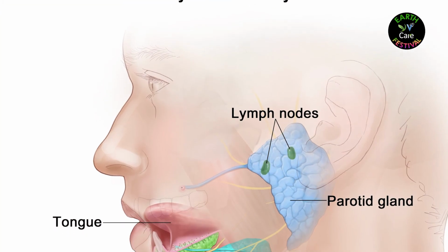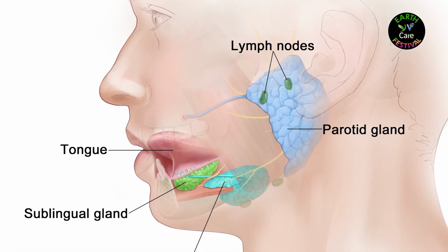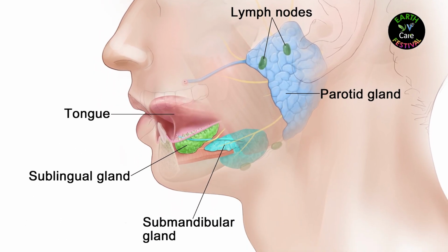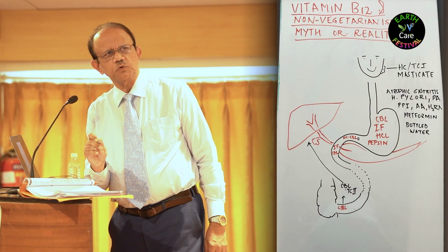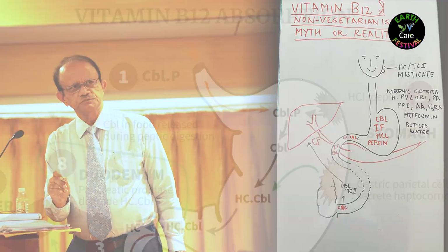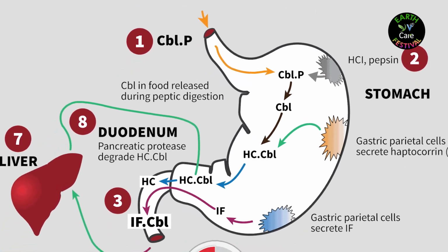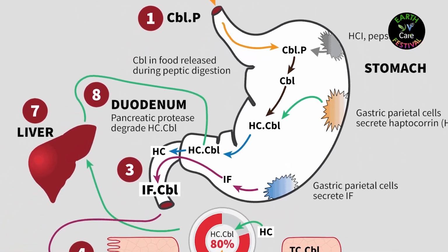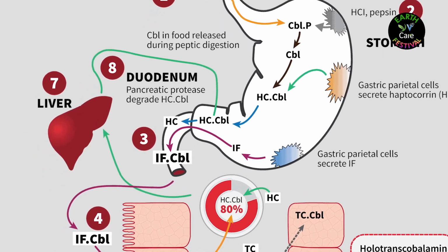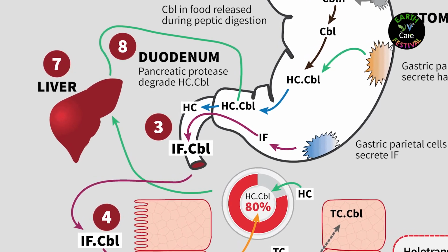The salivary glands, just to tell you where things go wrong, so we'll understand what happens. The salivary glands produce something called haptocorrin. It's also called transcobalamin 1. And when you masticate your food, the food goes down into the stomach. The cobalamin is separated from the meat by the action of hydrochloric acid and pepsin, and it is then, in the presence of the haptocorrin, brought into the duodenum.